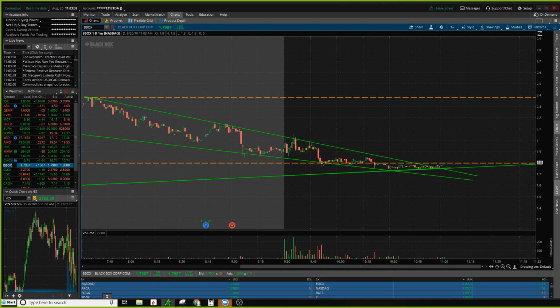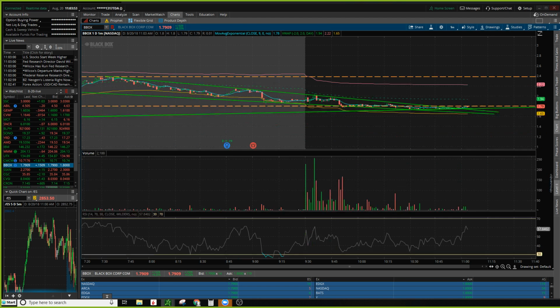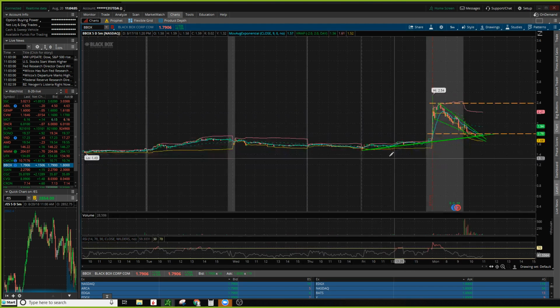Let's see. So we might see some shorts covering going into lunch, right? Lunchtime, trend line, falling wedge. Let's just look at where VWAP is. VWAP is 195. So maybe a 15-cent short cover rally.